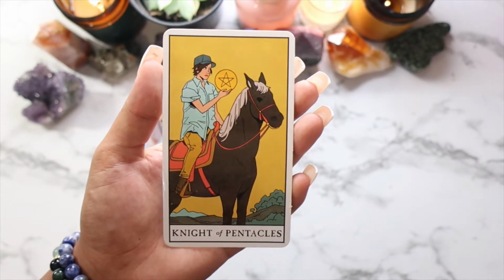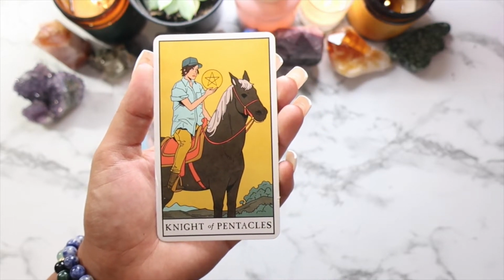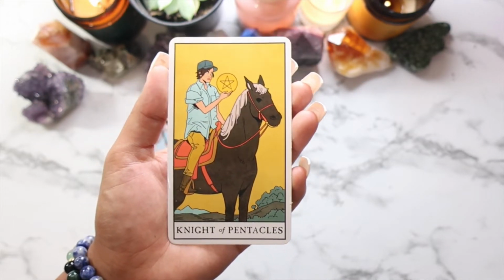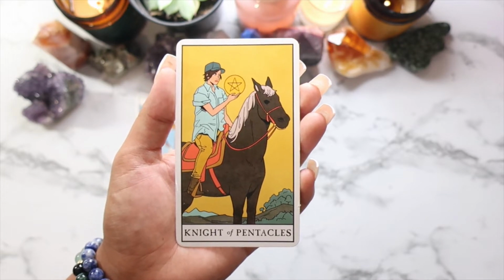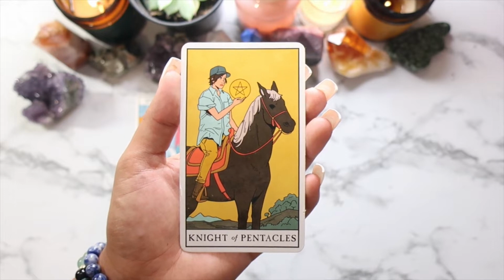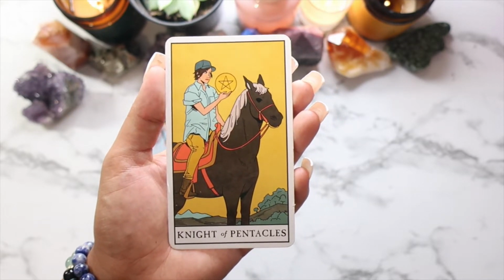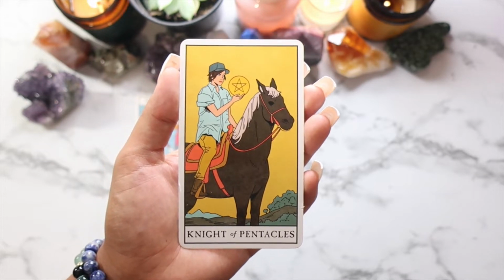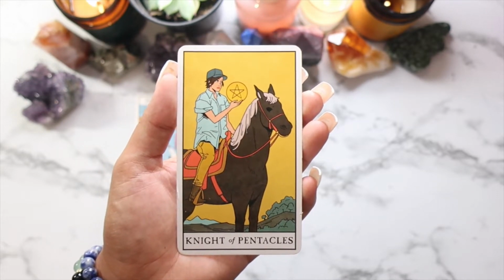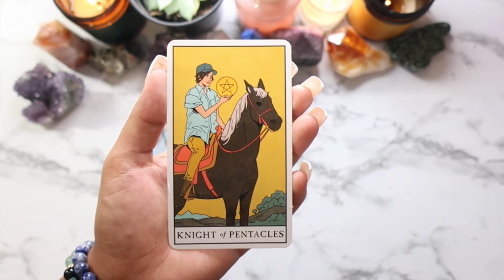This represents the energy of needing to slow down, right? This is like slow and steady wins the race. Because I do feel like some of you have been plowing forward methodically and working towards manifesting your goals and your dreams and your desires. And this is your confirmation that you're doing an excellent job. But it's time to bring in more ease and flow into your daily routine, especially as it has to do with work-life balance.